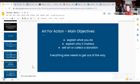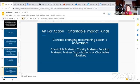You know, what are you doing? Why does it matter to anyone? And then you want to be able to sell art or get a donation. So those are the three things that you need people to do, and that has to really be the priority when someone lands here. Everything else, you need to move down to the footers or organize in some other way so it doesn't distract people from these main objectives.